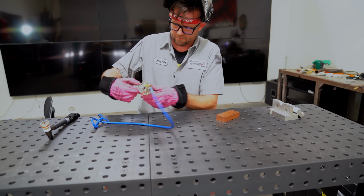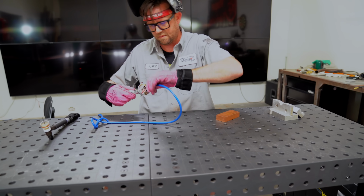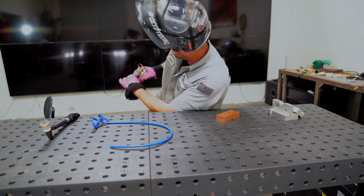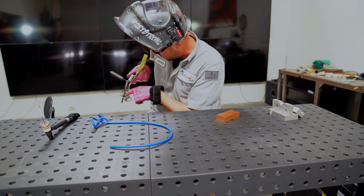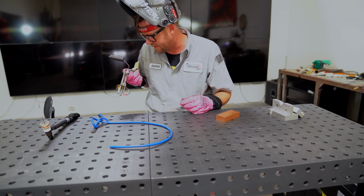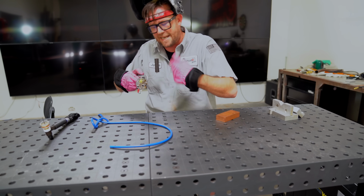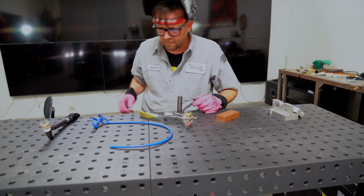Still moves. Let's go in the right direction, about the correct length. Full pen, no sugar. There is some sugar on the bottom here, but that's going to happen. There's no way to shield the back side of it, unfortunately. But since it is inside the tank, that's okay because it won't rust.